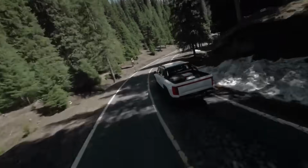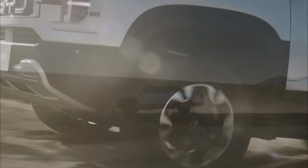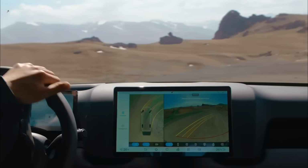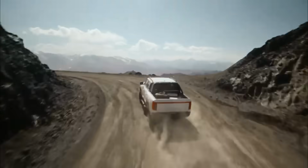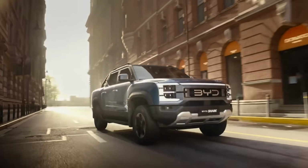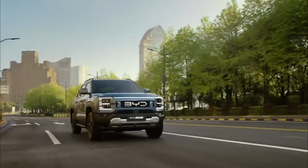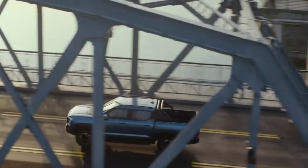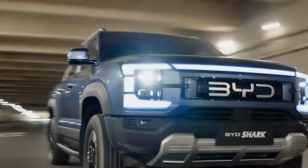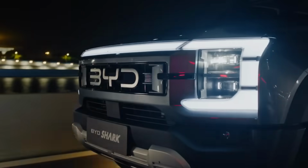It zooms from 0 to 100 kilometers per hour in just 5.7 seconds and can go up to 100 kilometers on electric power alone. BYD has claimed the Shark will have up to 840 kilometers of total range thanks to its super hybrid system. And if that's not enough, you can even turn it into a mobile power station with its vehicle-to-load function, letting you power your tools and gadgets right from the battery. So whether you're racing down the highway or running a campsite, the Shark's got you covered.